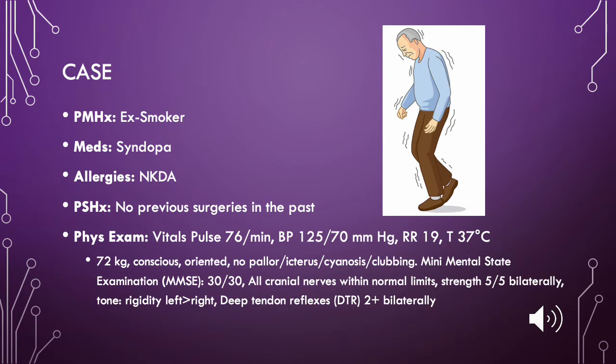His strength is 5 out of 5 bilaterally, and in regards to his tone, he has more rigidity on his left compared to his right. His deep tendon reflexes are 2+ bilaterally. What is your anesthetic plan for this patient, and is he an appropriate candidate for this procedure?